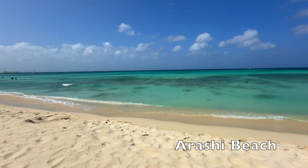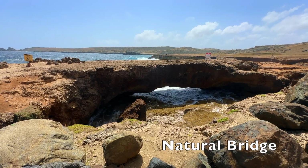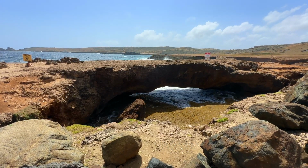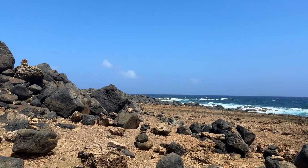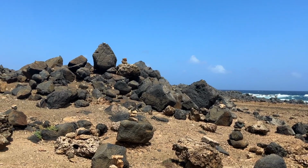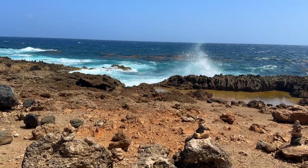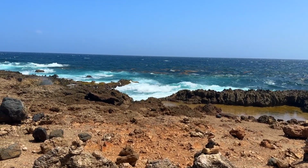More on that later. We then drove quite a distance to the natural bridge, which required driving on a long stretch of bumpy dirt road. The landscape was quite stunning. I walked all around the area, taking photos and enjoying the dramatic shoreline. The waves were continuously crashing over the rocks, and I managed to get sprayed a few times.